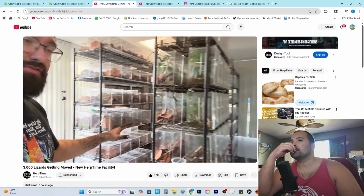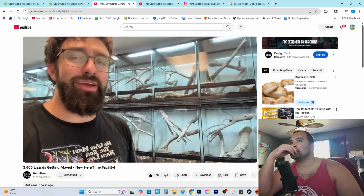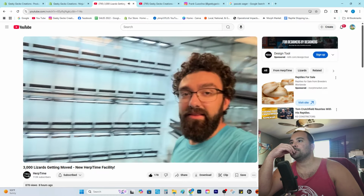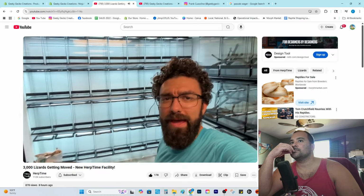That rack up over there is for some smaller enclosures. These micro gecko racks are kind of how they're going to be, but I'll show that later. Oh my gosh, it's a nightmare. A day later, boom, the baby rack is done.